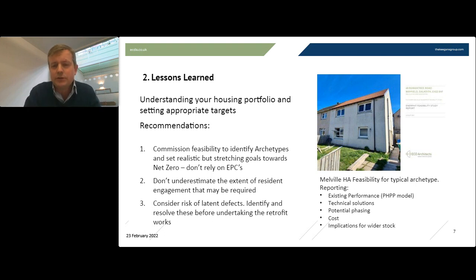So we've helped several clients produce feasibility studies based on a handful of properties, and how that can then be applied to a wider range of their stock and understand the pros and cons. We typically use the Passive House Planning Package, PHPP, to model the real performance of the building, compare that against energy bills where possible, look at the technical solutions for that property type, and then consider the potential phasing. So are you looking to do all of the things that you need to do to get to net zero in one go, or is it sensible to do it in phases? What are the cost implications, whole life cost, and what's the implications for your wider stock?